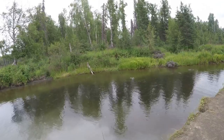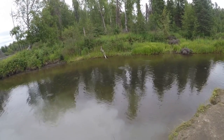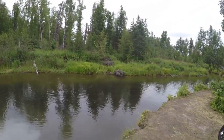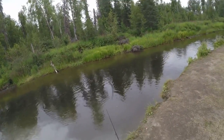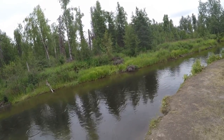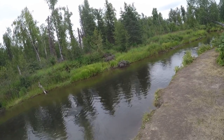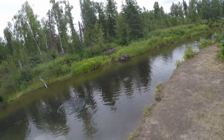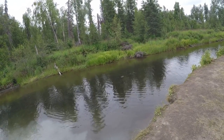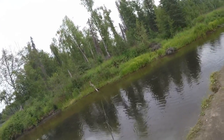So, it's not going great. I mean, I'm getting them to chase pretty good. They're just nibbling it. So I hooked one and fought them for a second, but they're just really not smashing it. Maybe that one looks interested. Oh man, he was chewing on it. Chewing on that thing.